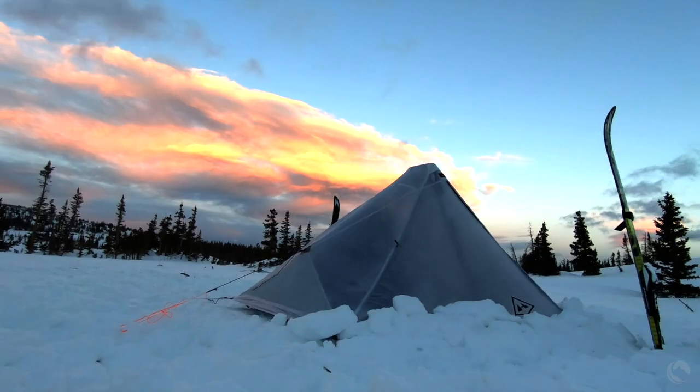A lot of spindrift coming in, so I think we're gonna have to shovel that wall back there, otherwise we're gonna have a tent full of snow. So that's my next task right now.